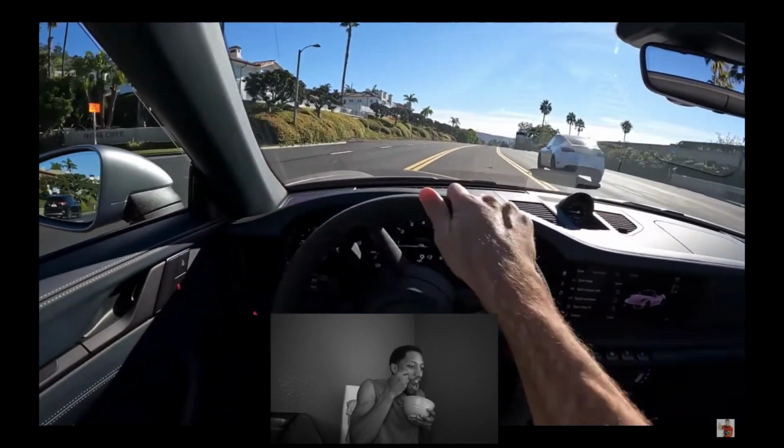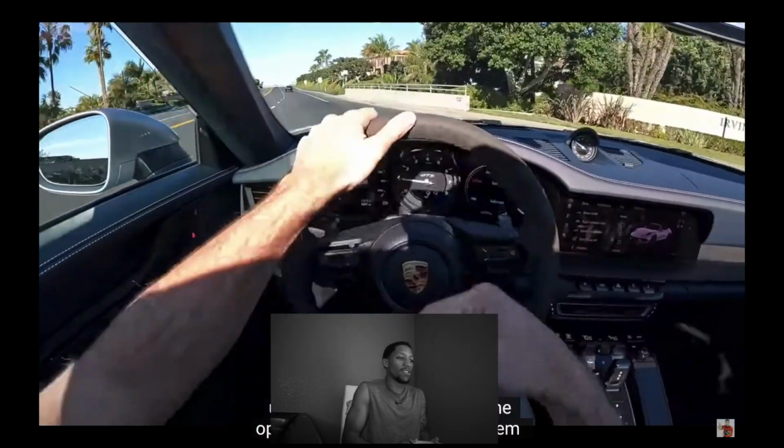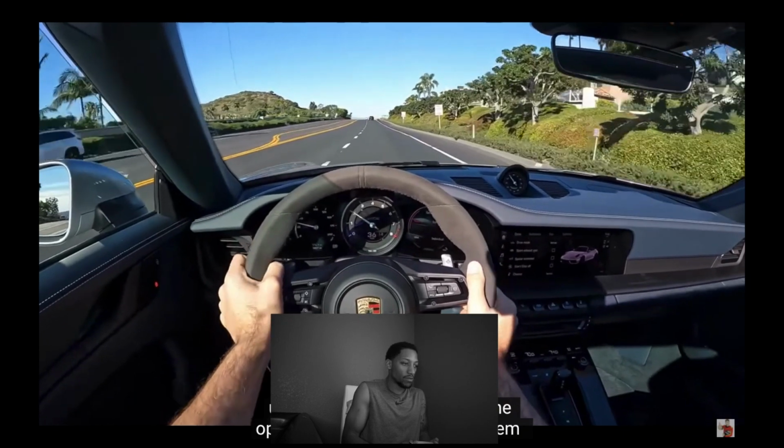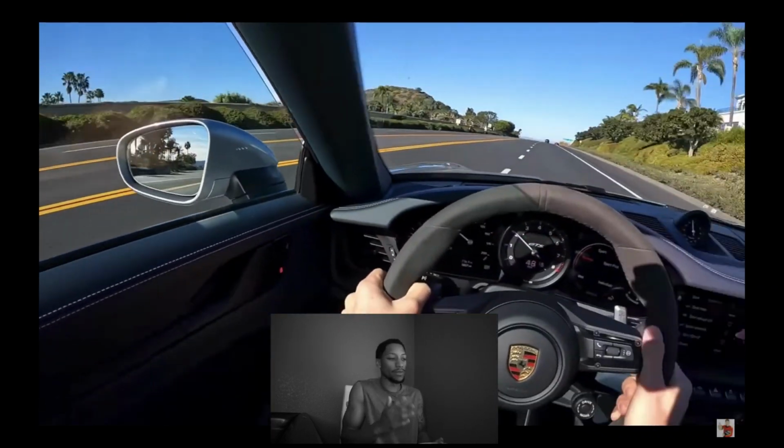Is it a good blend, though? Pause. Turning radius test. Oh, perfect. Ultra tight, because we have the optional rear axle steering system. We get the rear wheels to steer in the opposite direction at low speeds like that. I like that option.